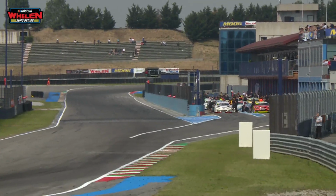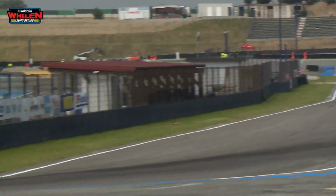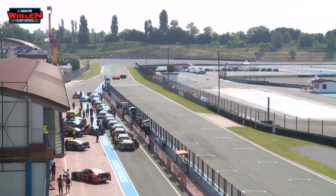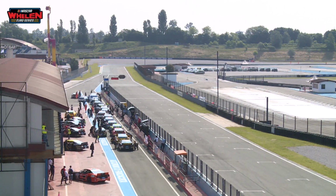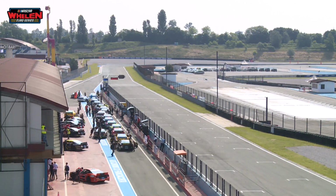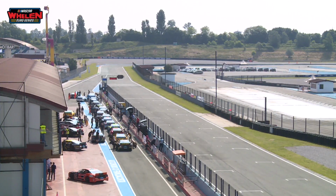So recovery taking place here of the number 27 car from the gravel trap. Pierluigi Verasoni, the rookie driver, at the wheel of the BVR Motorsport Ford Mustang, which popped itself into the gravel trap at turn number 3. And, well, it's going to be pretty crazy, one would imagine, the restart of this one. 27 cars, providing we get Arianna Casoli out there, of course.